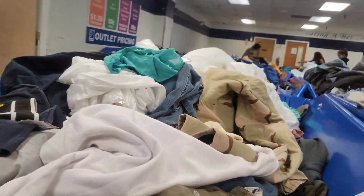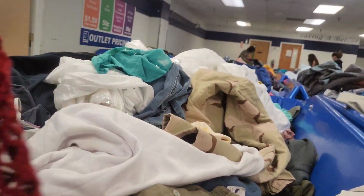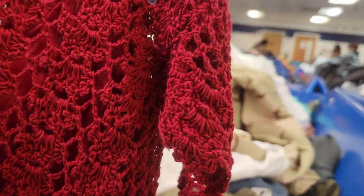Then you can see that empty space where, because it's so late in the day, they've already taken a good handful of bins to the back. That was Columbia, hard pass. This was a bright red. It caught my eye, but it's very outdated and it was a no-name brand, so I just left that. Then we're moving on here to the next aisle.